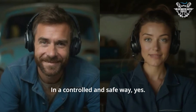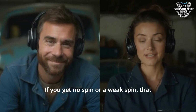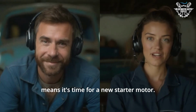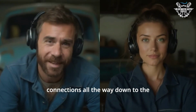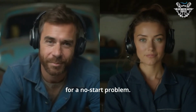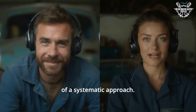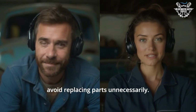Okay, so we're essentially hot wiring the starter motor. In a controlled and safe way, yes. If the starter motor is good, it should spin strongly. If you get no spin or a weak spin, that means it's time for a new starter motor. So we've gone from the battery connections all the way down to the starter motor itself. That's a pretty comprehensive diagnosis for a no-start problem. And that's the beauty of a systematic approach. It helps you eliminate possibilities and avoid replacing parts unnecessarily.